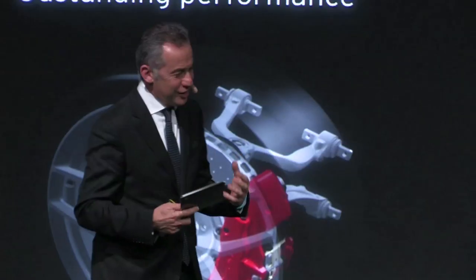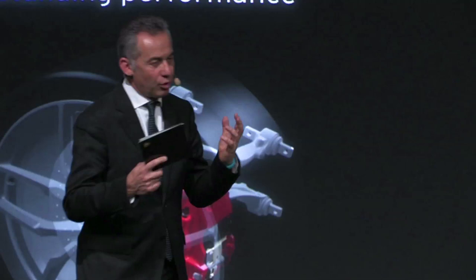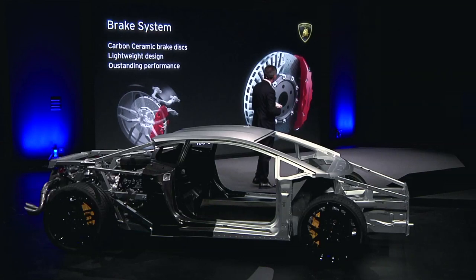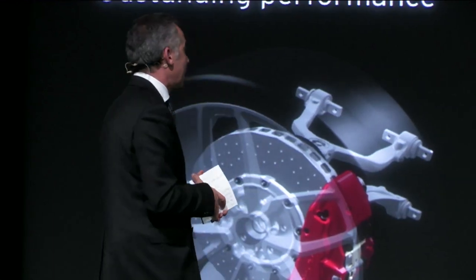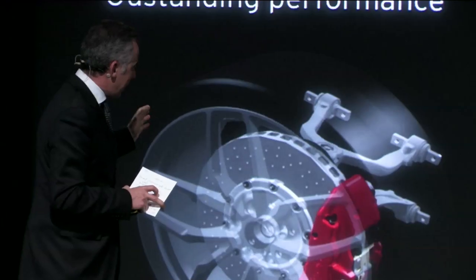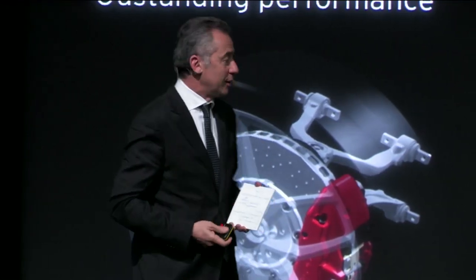Here we arrive really at the joint between the car and the street. The main actor of this is the brakes. For the brakes, we have a completely new brake system: 380 millimeter carbon ceramic discs in the front and 356 discs in the rear, with six calipers in the front and four calipers in the rear. Due to this, we are able to achieve astonishing performance, from 100 kilometers per hour to zero in only 31.9 meters.